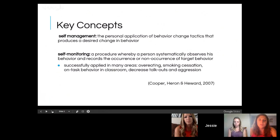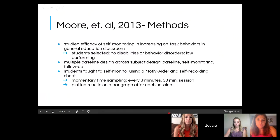Self-monitoring is probably the most well-researched of the self-management techniques. It's a procedure where a person systematically observes behavior and records the non-occurrence or occurrence of a target behavior. And it's had many successful applications in several areas, including overeating, smoking cessation, on-task behavior in classroom, decreased talkouts, and aggression for students. We're going to talk about 3 articles in this presentation.